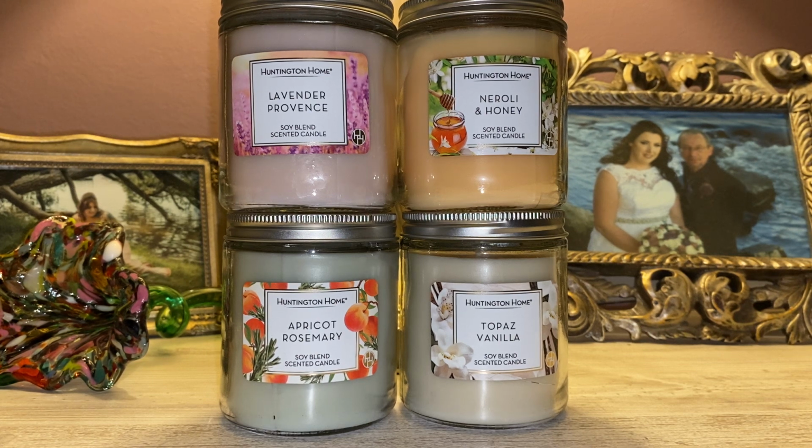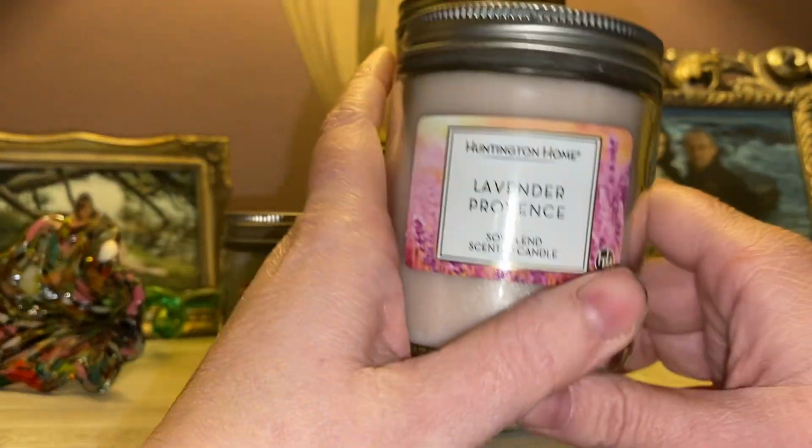These are the single wicks that came out this week. The price point on the single wicks was $2.49 each. There were a total of 4 fragrances that came out in the collection, definitely very spring related, which I'm happy to see as I do transition into spring fragrances starting in March. So let's go ahead and talk about the fragrances I did pick up.